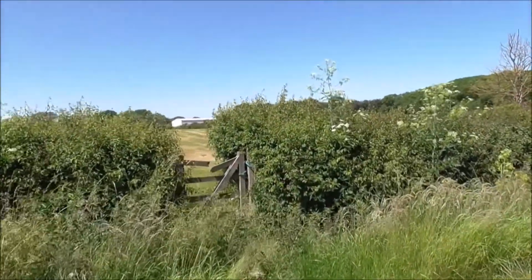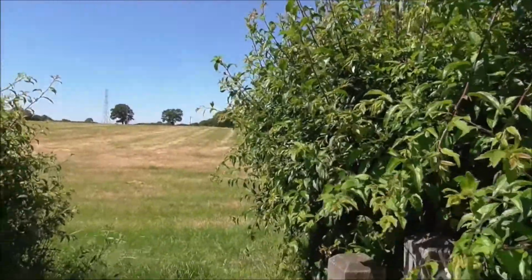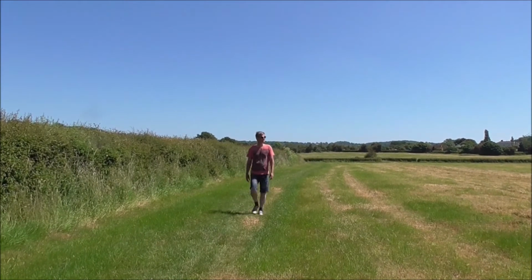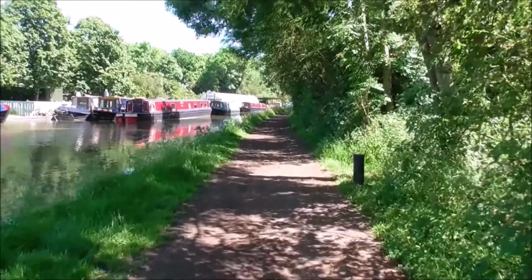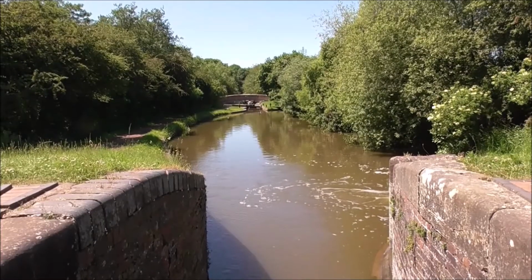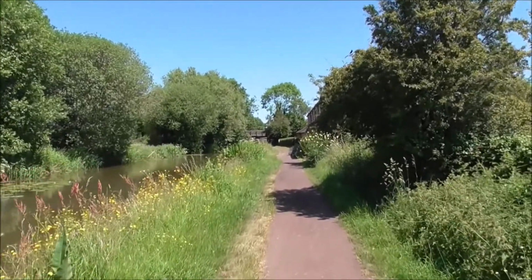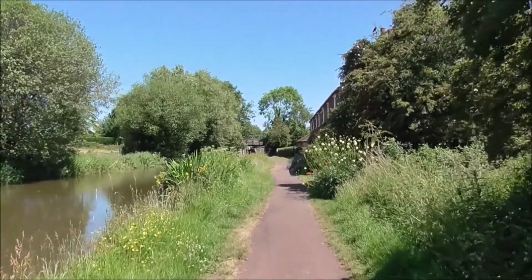Well, the last time I came up to this gate in the spring, there was a fox's skull in the hedge here, just there. Must have run off. Coming up to some old lock keepers' cottages on the right here. I'll try not to intrude on them too much.